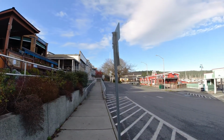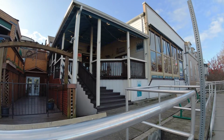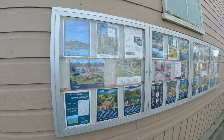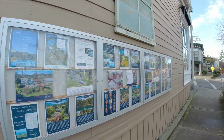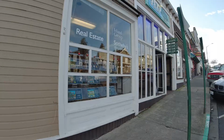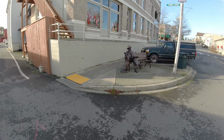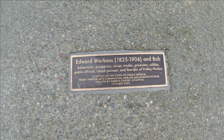Next door, the Friday Crab House is another great place to eat with views overlooking the harbor. After looking through some of the real estate available here on the island, stop by and have a seat next to Edward Warbass, the founder of Friday Harbor and another of my favorite places here on the island.